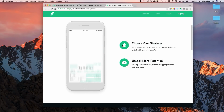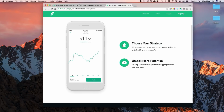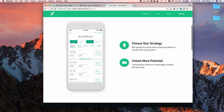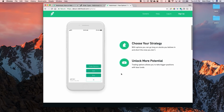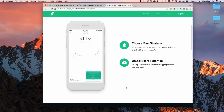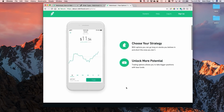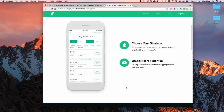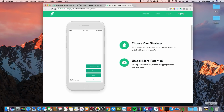If you don't know what that means, we have some other videos regarding this, and you'll be able to take advantage of those. Basically, when you buy calls, you want the stock to go up. If you buy puts, you want the stock to go down. So for the first time in Robinhood history, you'll be able to take advantage of a stock tanking or going down, or if you think the chart's too extended to the upside, you can bet against it and short it by using puts.